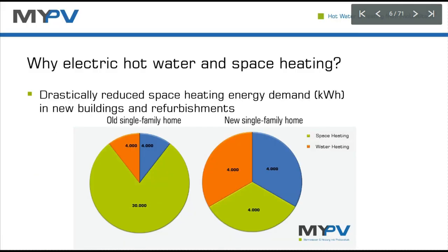Perfect. Thank you, Erich. Coming to the reason why hot water, and what we can do with this. In this pie chart, I want to give a comparison of where our solution fits perfectly. There are two types of buildings, old buildings and new buildings, and this is an energy estimation for a 4-person household in a typical European house.